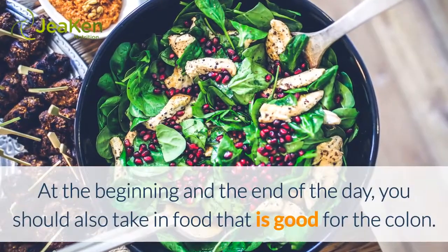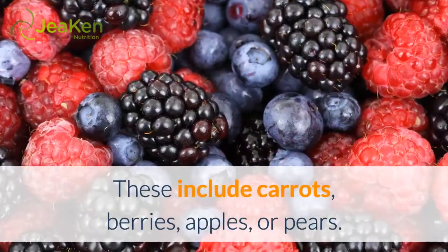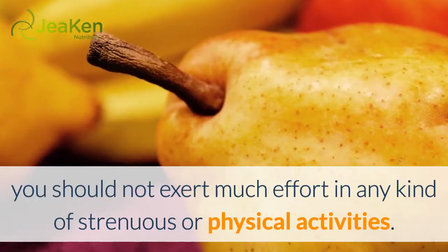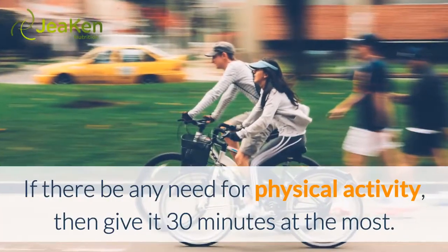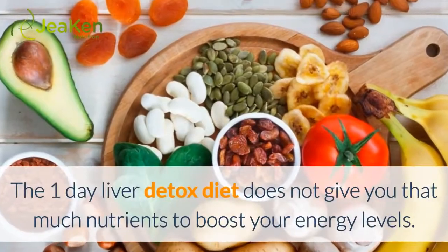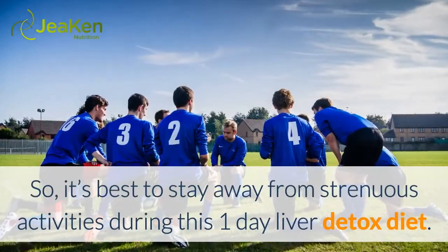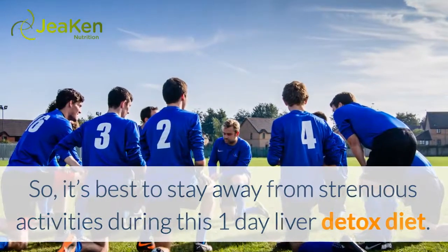At the beginning and the end of the day, you should also take in food that is good for the colon. These include carrots, berries, apples, or pears. All throughout the day, you should not exert much effort in any kind of strenuous or physical activities. If there be any need for physical activity, then give it 30 minutes at the most. The one-day liver detox diet does not give you that much nutrients to boost your energy levels. So, it's best to stay away from strenuous activities during this one-day liver detox diet.